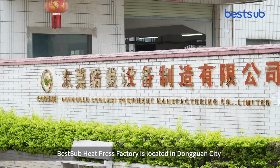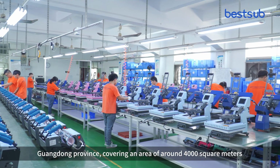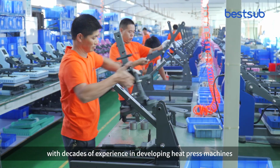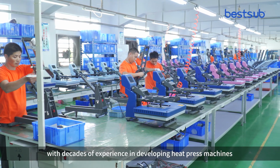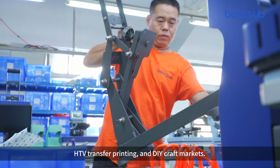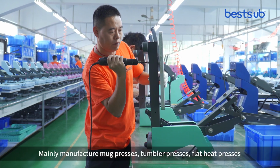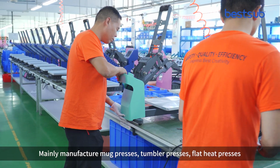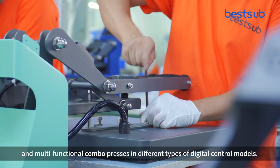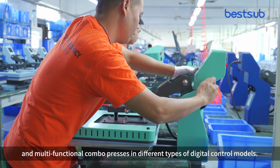BestSub Heat Press Factory is located in Dongguan City, Guangdong Province, covering an area of around 4,000 square meters, with decades of experience in developing heat press machines for dye sublimation printing, HTV transfer printing, and DIY craft markets. Mainly manufacture mug presses, tumbler presses, flat heat presses, and multifunctional combo presses in different types of digital control models.